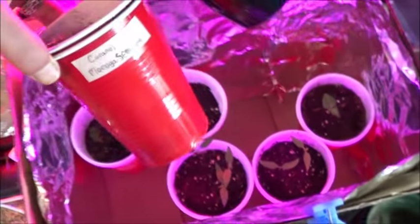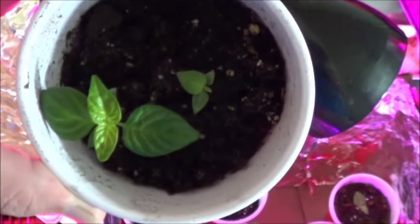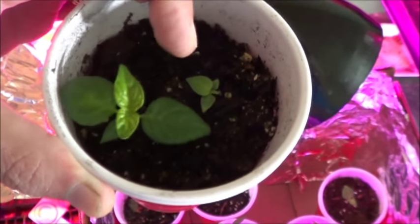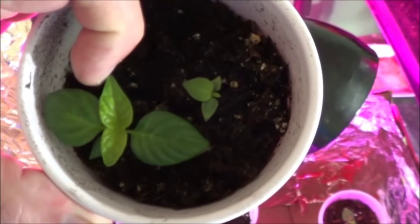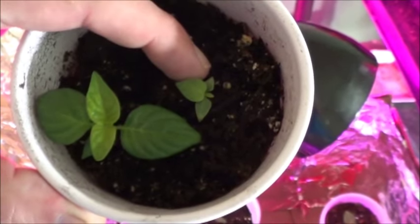Next to that we have Caramel Moruga Scorpion. Again, these are the smaller ones. I took the bigger ones out already. This one here is looking like it's ready to transplant, which I guess leaves this one on its own. Or would it be better to transplant this one and leave this one in the cup because it's got the bigger root system? Yeah, I should probably transplant this one.